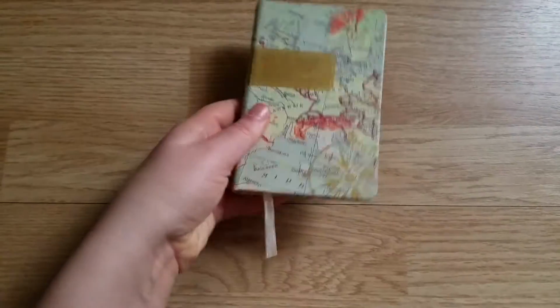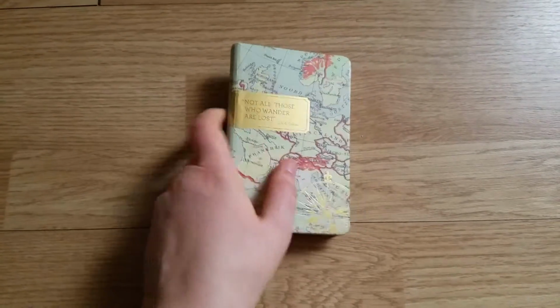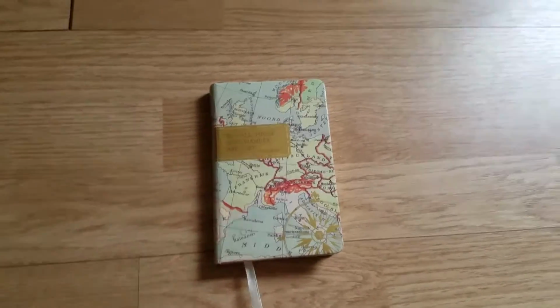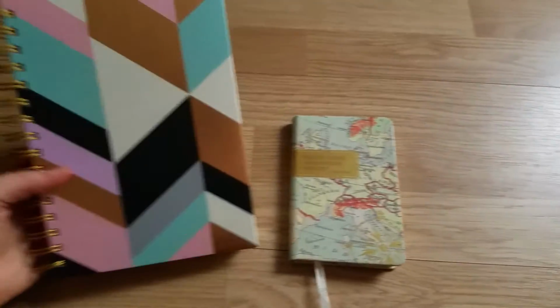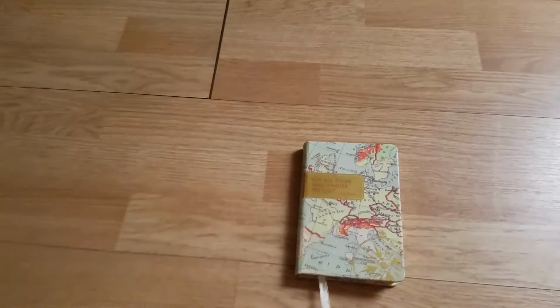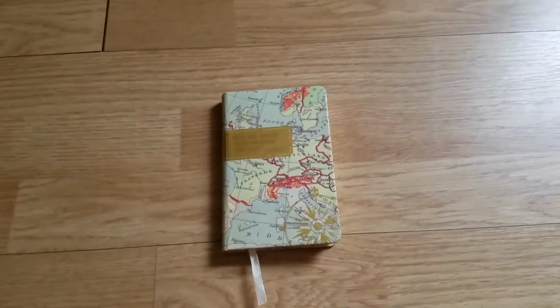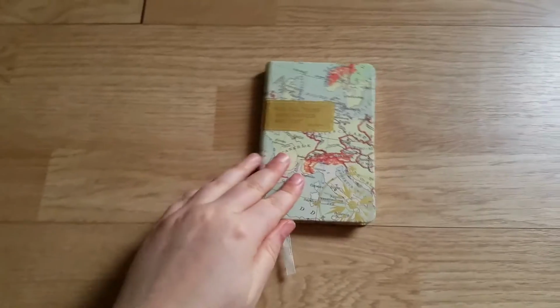Okay, so this is my travel journal that I actually take with me when I go places. The one that is in my other video, this one here, is for logging things when I get back home. It's for saving memories, for putting things in a different order, for being a bit more creative with how I keep track of where I've been.